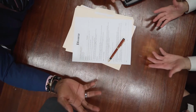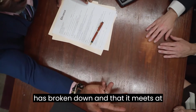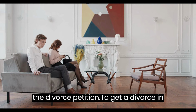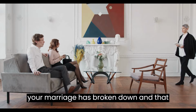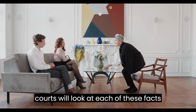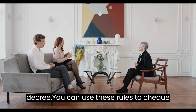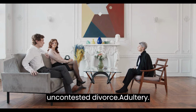To get a divorce in England and Wales, you must show that your marriage has broken down and that it meets at least one of the 5 facts set out in the divorce petition. The court will look at each of these facts before deciding whether to grant you a decree. You can use these rules to check if your case is eligible for an uncontested divorce.